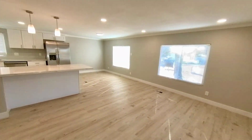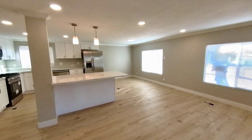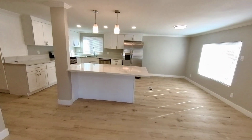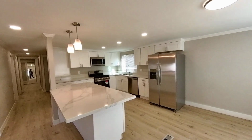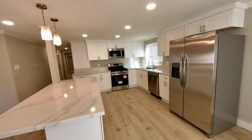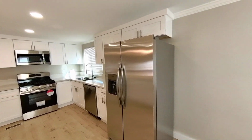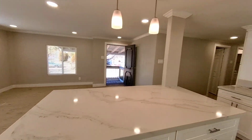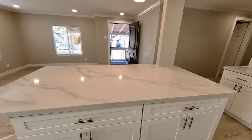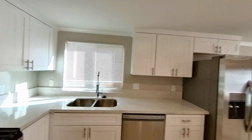remodel. They pretty much gutted the home, put in this beautiful flooring, granite countertops, or quartz countertops, propane stove, dishwasher, stainless steel appliances. You've got your dining, your living room, beautiful big island, breakfast bar, tons of cabinet space.